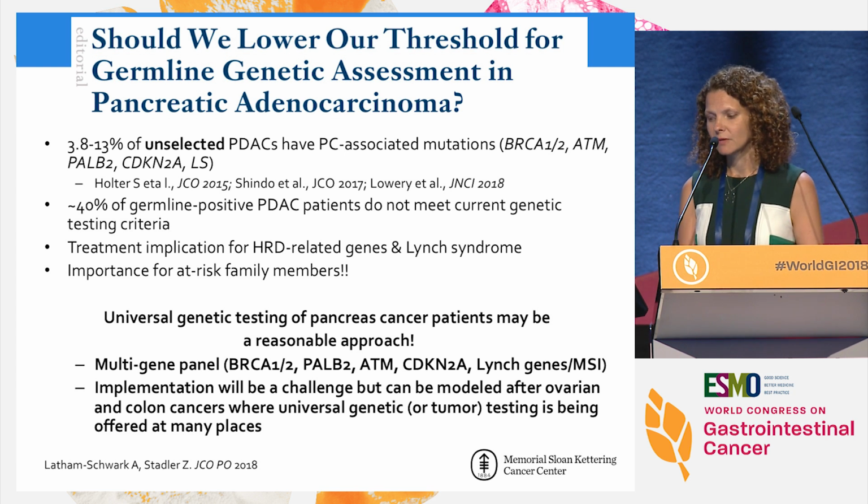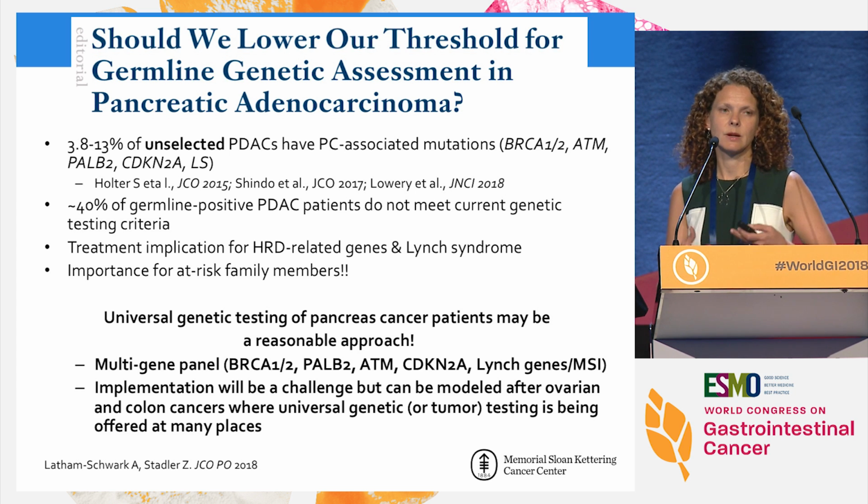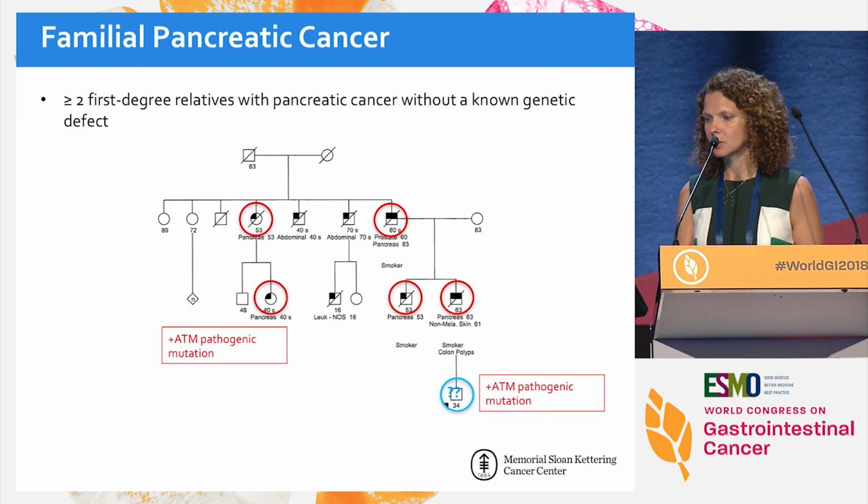Obviously, implementation of this will be a challenge, but it can be modeled after ovarian and colon cancers, where universal genetic or tumor testing in the setting of colon cancer is already being offered at many places. And we're currently using this and trying to roll out what we call a mainstreaming protocol of really providing genetic testing for all of our pancreas cancer patients at our institution.